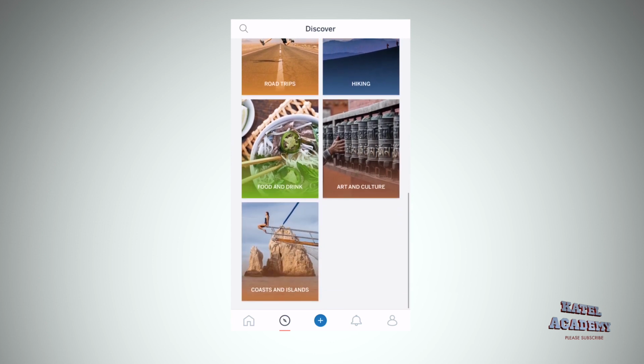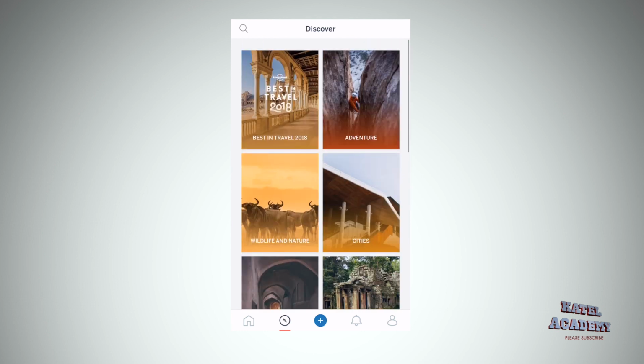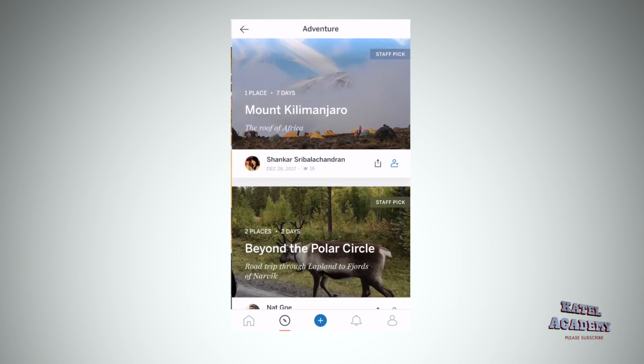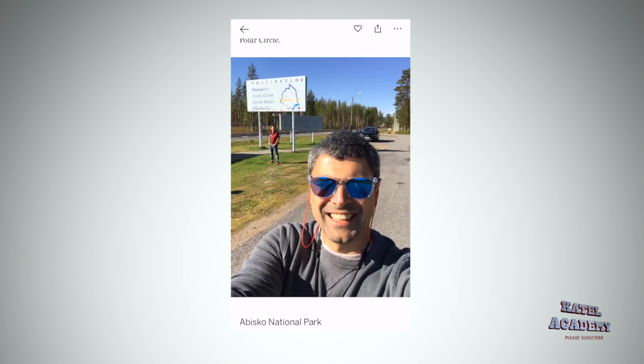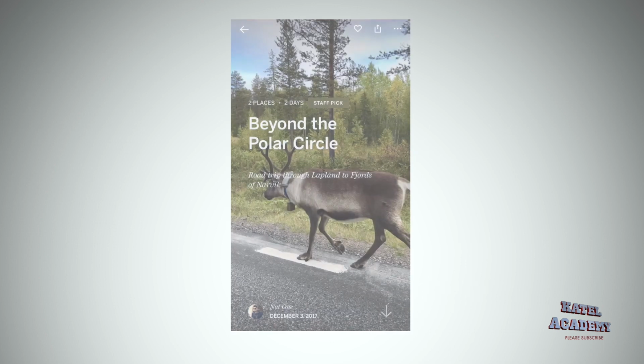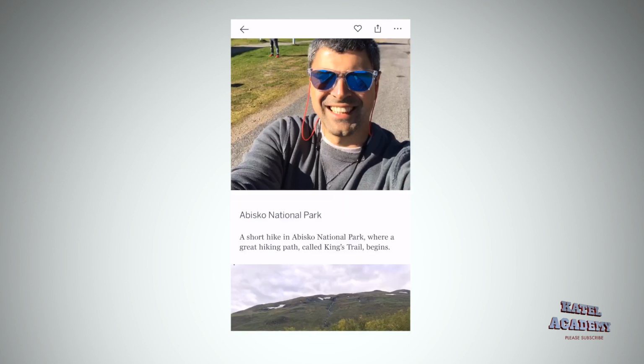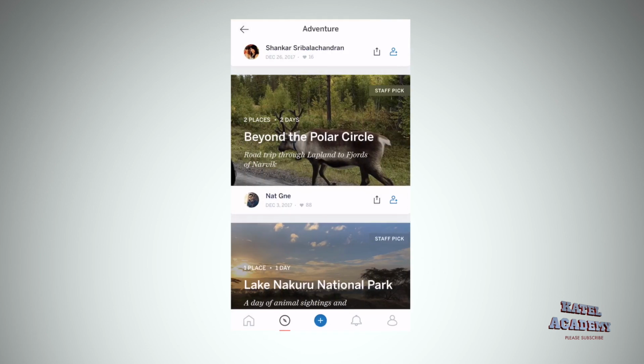New topics are regularly showcased on the app's home tab, and you can favorite those you like and/or follow the authors. Annoyingly, there's no search, but you can delve into themed categories, such as cities and adventure. Think of it more like a magazine than a website, and you should be fine.